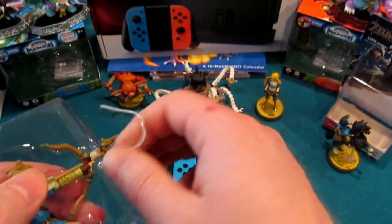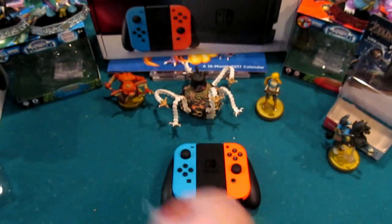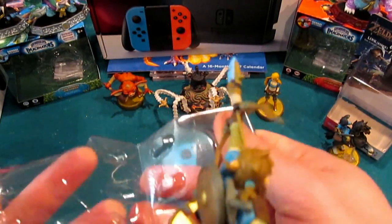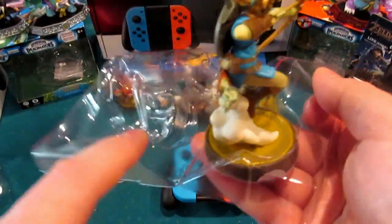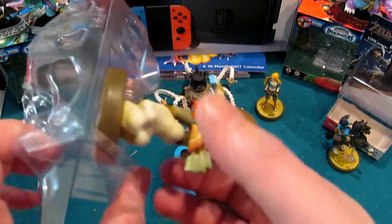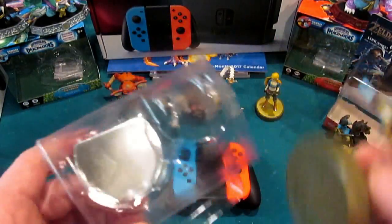I cut myself last night changing oil on one of the cars, but now we're home free, and that makes it so easy. 45s here with the amiibo in this line. They've got the snap, so you kind of get that satisfying breakaway sound. And of course, the best thing about amiibo, all standard base size, they just slide out.